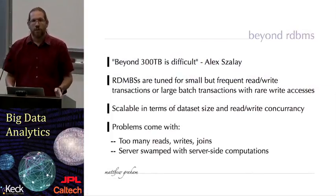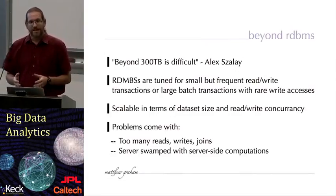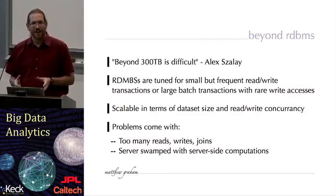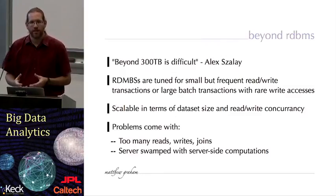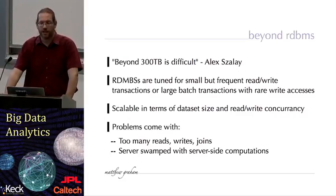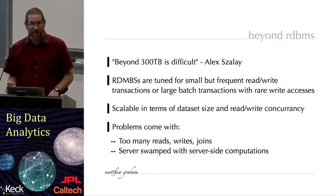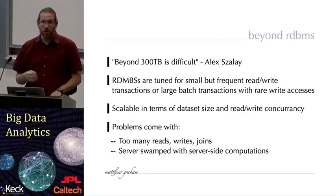However, there comes a point where a relational database is not sufficient for the type of problem that you're trying to deal with. Alex Szalay has said that anything beyond 300 terabytes is generally difficult when you're trying to do any form of data management, and relational database systems are tuned for small but frequent read-write transactions or large batch transactions with infrequent write accesses. This tends to mean that they're scalable in terms of your dataset size or read-write concurrency.